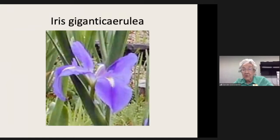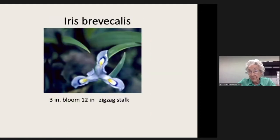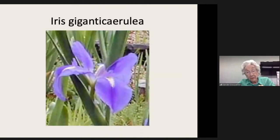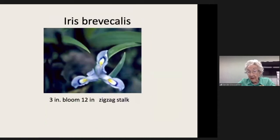Iris giganticaerulea is actually one of the species that is the most popular. It's one that will reproduce very, very easily, and it is tall. The stalks are about 2 to 3 feet tall. It actually comes in blue, purple, pink. And we did discuss the white, but in general, this is the one that people automatically grow.